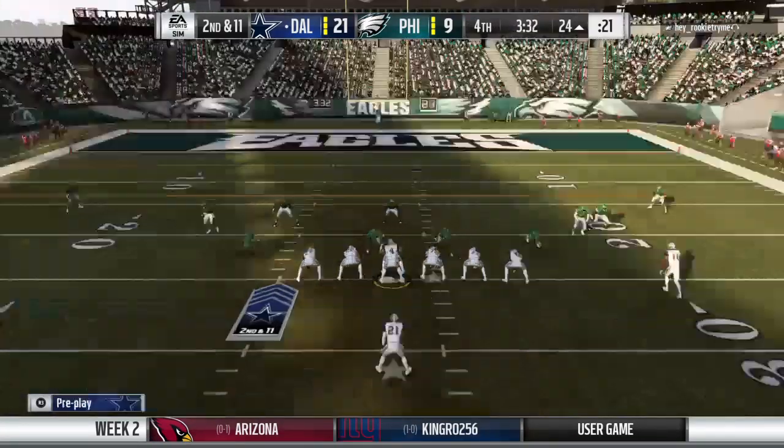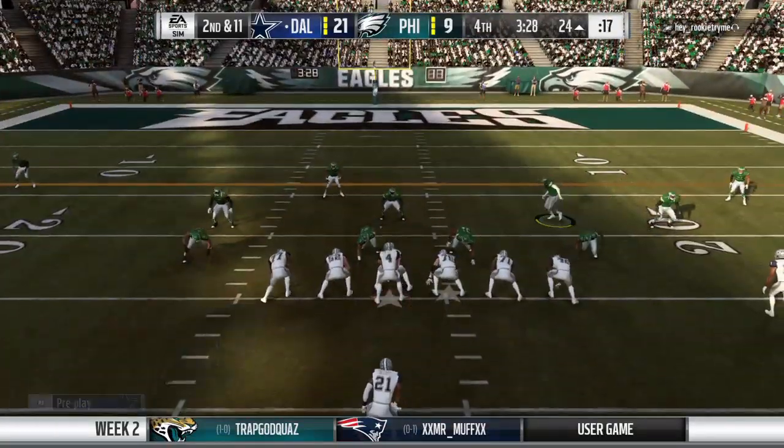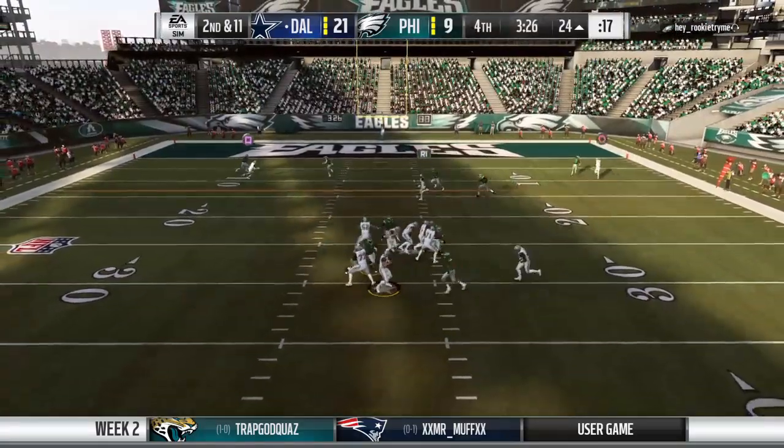Kind of like a baseball hitter in the zone. The ball seems bigger, and he's just whacking it. These guys, they got it going today.